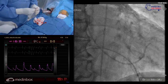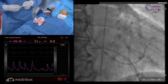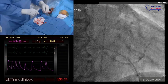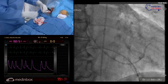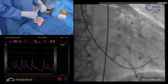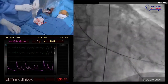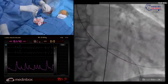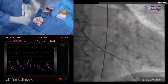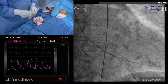Give me the Amplatz. I will give some loop here. It's triggering some arrhythmia because, of course, we see the tip of the catheter touching the LV. So we will be very careful. I think we can start preparing the wire, Juan. Amplatz just to change the catheter. Come on. We use the long J wire for this. Now give me the pigtail, and bring the other pigtail.